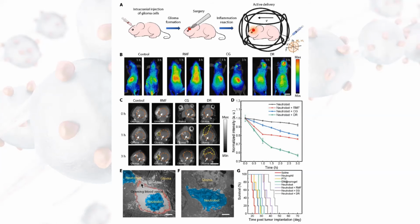Using an MRI, the team found that more Nutribots accumulated around the gliomas in mice that were treated with both surgery and the magnetic field, when compared to the mice that were not exposed to the magnetic field at all, and also to the mice that didn't undergo any surgery, and to the mice that received neither the magnets nor the surgery.